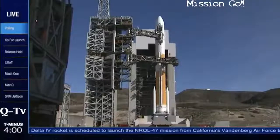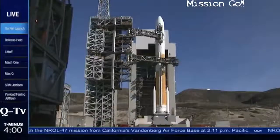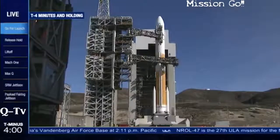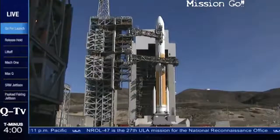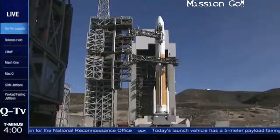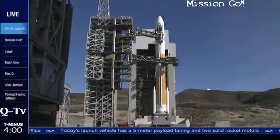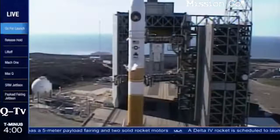Polling is complete, and the launch team has given the go for launch. From T-minus 4 minutes until launch, you will be listening to launch conductor Scott Barney and his team performing the final steps in the countdown procedure. At T-minus 4 minutes and counting, the team will enter the terminal count and will begin securing the second stage liquid oxygen tank. At T-minus 3 minutes, 32 seconds, CBC liquid hydrogen and liquid oxygen tank securing is started, which includes closing the propellant fill and drain valves.